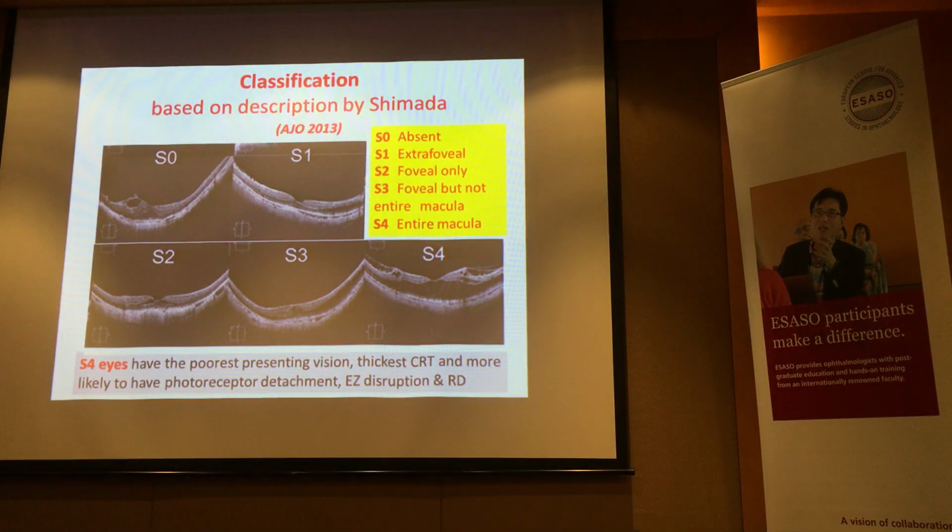So in 2013, Shimada was the one that decided to help us all classify the different stages of schisis. S0, where there is no schisis, you can have ERMs and all, but there's actually not much splitting of the retinal layers. S1, where it's extrafoveal, so you can see here, it's just in this temporal area. S2, where the fovea starts to become involved. S3, the fovea and more extensive, but not the entire macula is involved. And S4, when the entire macula has become a sponge kind of effect.